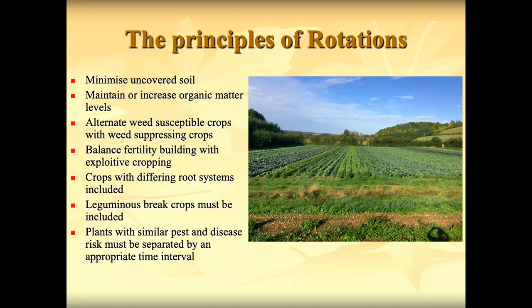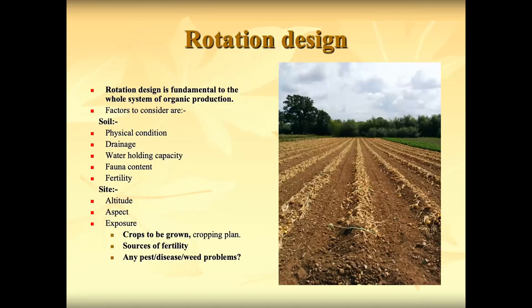The principles of rotation design, I think, is something which I probably won't spend too much time on, but you need to know a lot about your site. You need to know something about your soil. You need to know how it's going to behave. There's a lot of factors to consider when you design a rotation, and every farm really is a separate rotational challenge. You need to know what the limitations of your farm and your soil are before you can really start to build rotation design.